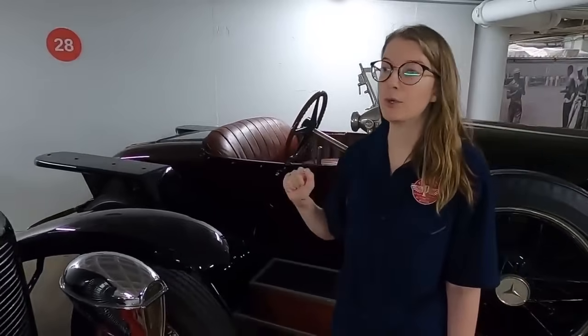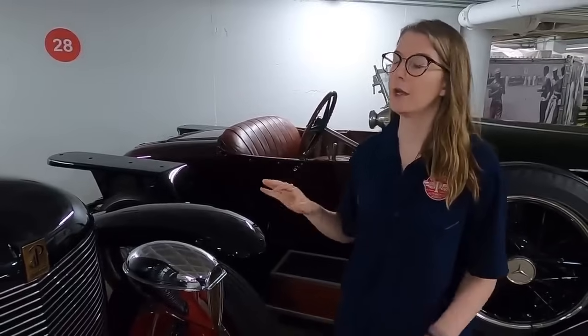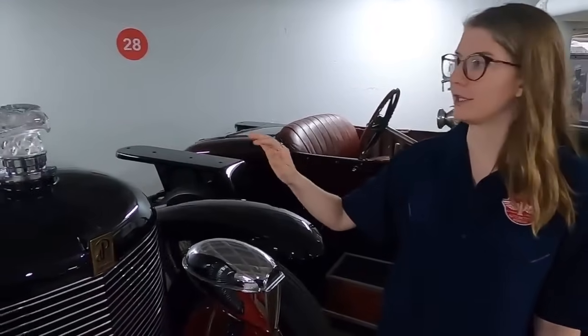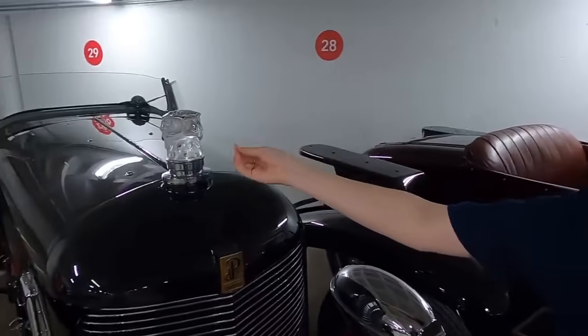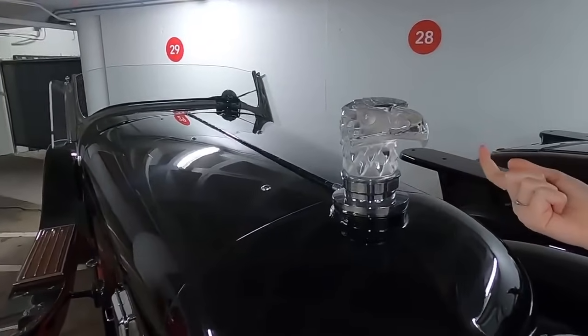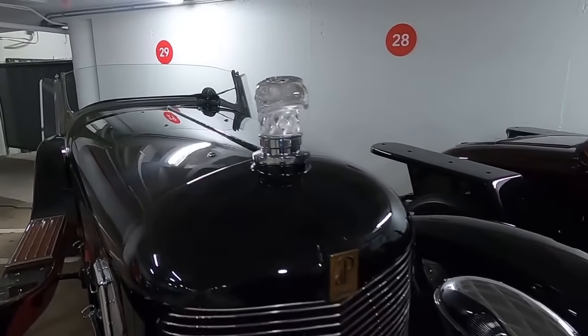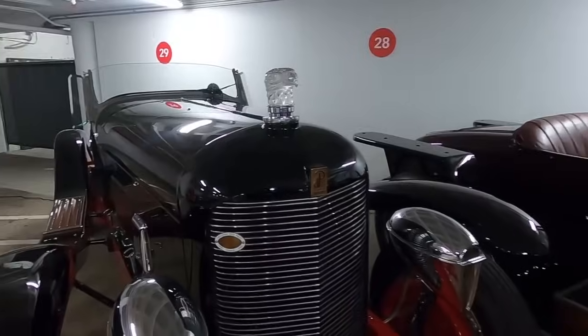And the animals alone can go for several $1,000s at auction, if not hundreds of thousands. So just the radiator mascot itself was pretty expensive. You would have a light in there that would light the crystal up, and you could buy a color wheel that would sit over the light and spin and change colors and light it up as you drove down the road. So I always like to say that's basically the equivalent of putting neon lights under your Subaru nowadays. But this is 1920s luxury.